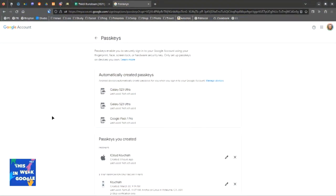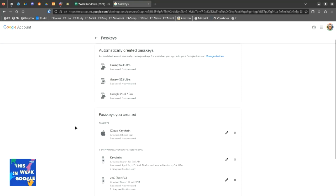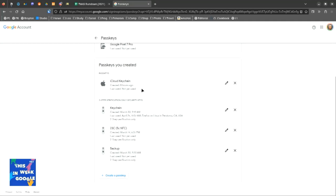So this is the Passkeys. You could show this. This is my Passkeys interface. So I had already, unbeknownst to me, basically had Passkeys. Android devices automatically create passkeys for you when you sign in your Google account. So my Galaxy S23 Ultra, for some reason, has 2 passkeys, as does my Pixel 7. And then this is the one I created this morning, the iCloud keychain. And then I have, and it's in the same space, these are YubiKeys. These are the hardware keys.